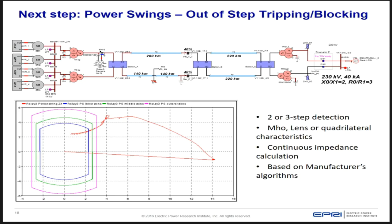Any questions? This is a very interesting presentation, thank you. I was curious, have you looked at all at the influences on relay protection as it relates to harmonic current injection? Yes, it's in the list.